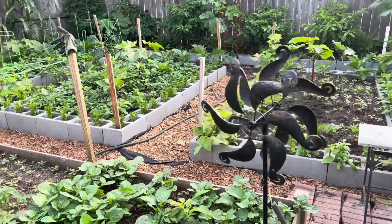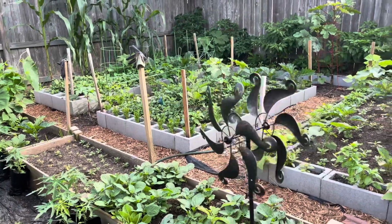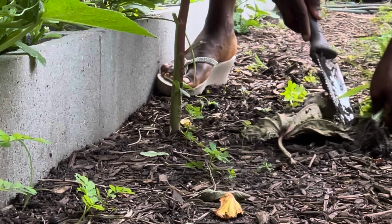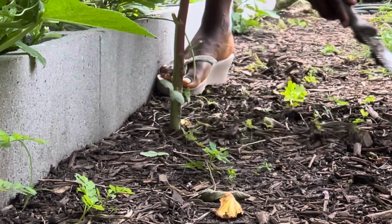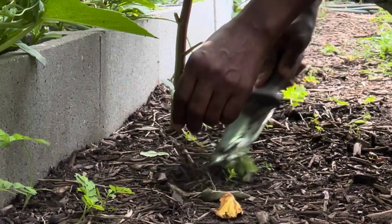So I just wanted to share with you some helpful tips that I use to keep my garden relatively weed free. And I would like to hear from you all what your garden looks like, in terms of weeds. See, mine is relatively clean.